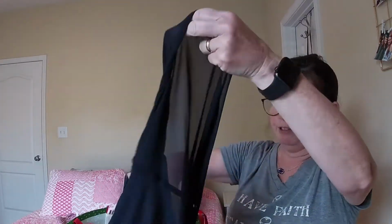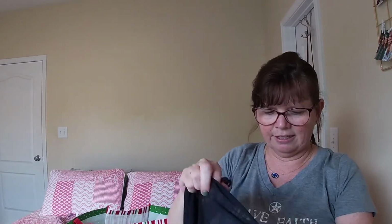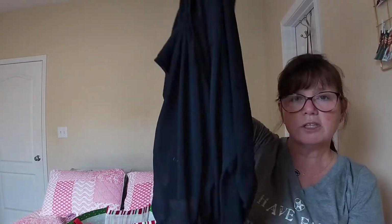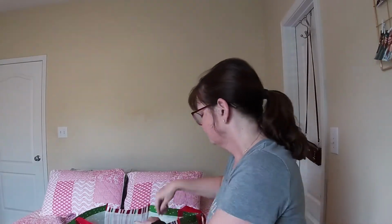But I cannot for the life of me get it turned around so that it looks like it's supposed to look. And I think part of the problem is that it has this tank underneath it, and then the sleeves are kind of sheer and they kind of hang off your shoulders. So this is a hot mess, but it's a hot mess that is new with tags. So I'm estimating this will bring me right around $20 to $22.